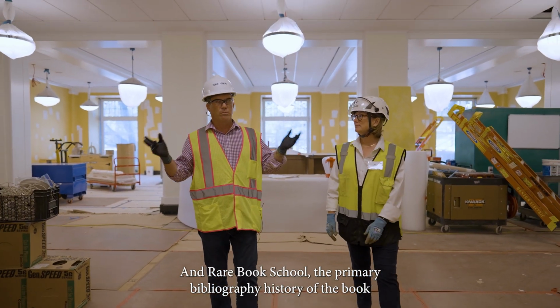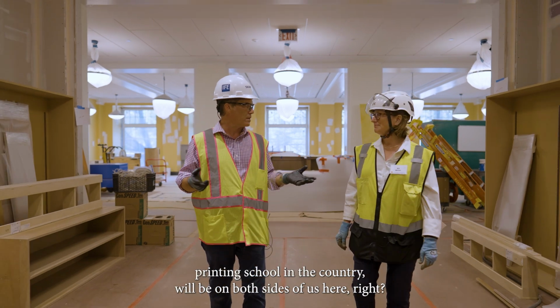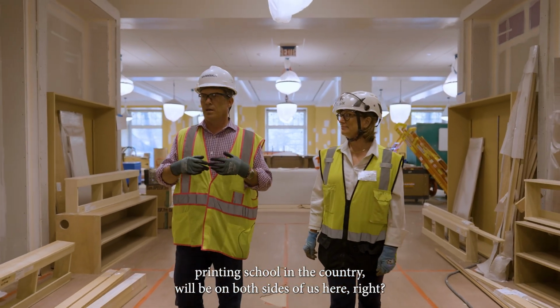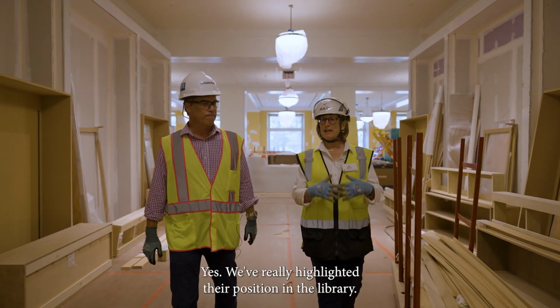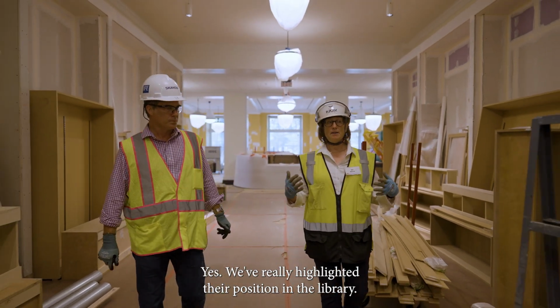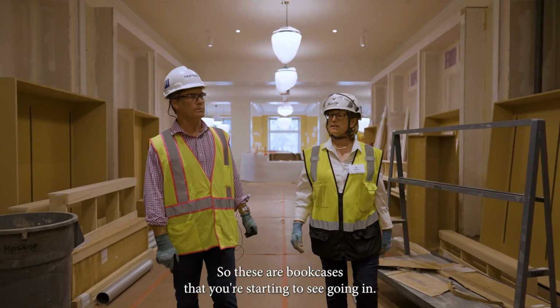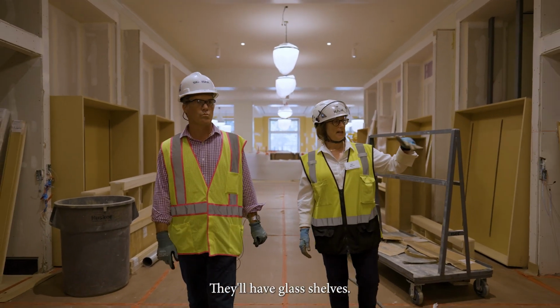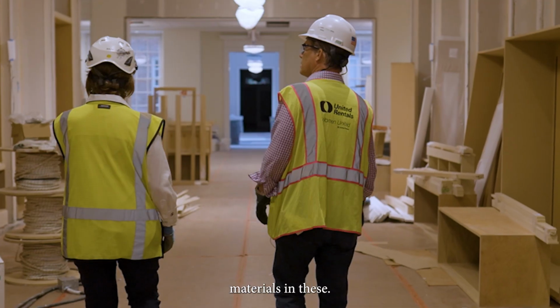And Rare Book School, the primary bibliography, history of the book, printing school in the country, will be on both sides of us here, right? Yes, we've really highlighted their position in the library. We're putting gallery space on either side, so these are bookcases that you're starting to see going in. They'll have glass shelves, glass fronts, have security on them so that we can put rare materials in these.